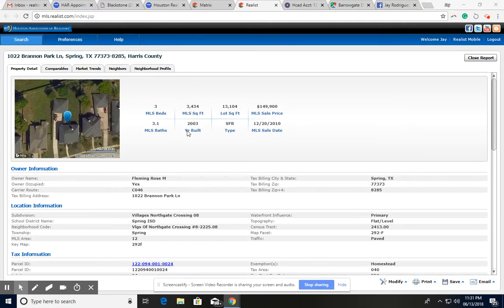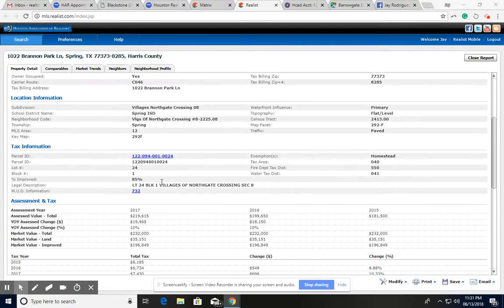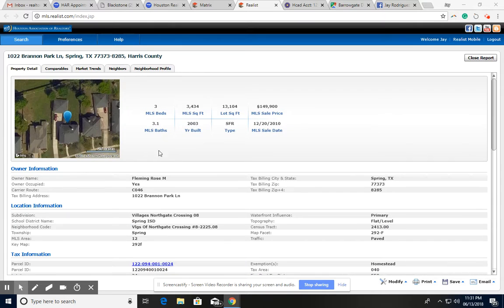It was built in 2003. It has a lot size of over 13,000 square feet, and it's located in Villages, Northgate Crossing, a very nice subdivision. The problem with this area is that it's zoned to Spring. It's not zoned to Klein, and Spring doesn't have the best school district, so it's real hard to get a high premium for this area.